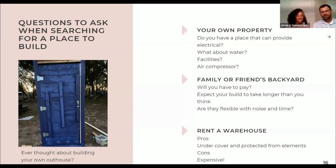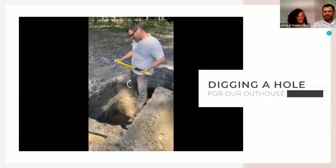Because we needed facilities where we were working, our friends have some agricultural property and suggested, well, you're far enough away from the water well, why don't you just, a few hundred yards away, build an outhouse? We had never thought of that before, and we did. That's cheaper than renting a porta potty. And this is what we did.